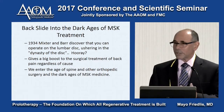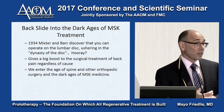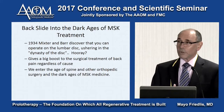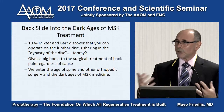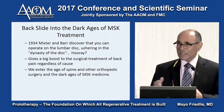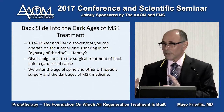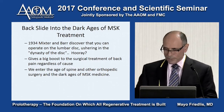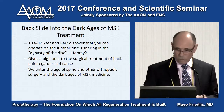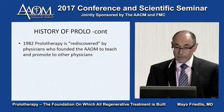People got disc surgeries left and right. And what do you know? They didn't always work. They worked great if the disc was in fact the problem, but unfortunately with a lot of new toys, you start using one thing for everything. So we basically entered an age of spinal dark ages, where we didn't make any further progress in terms of musculoskeletal pain, and we became very surgically oriented. And that really translates into this very day.